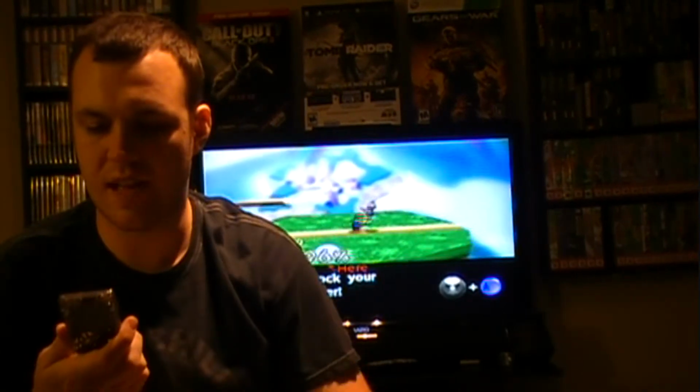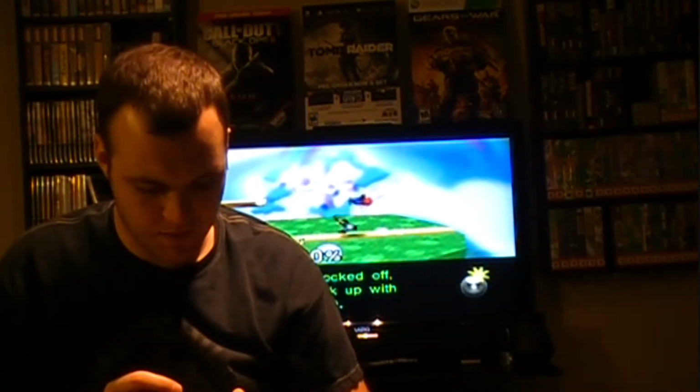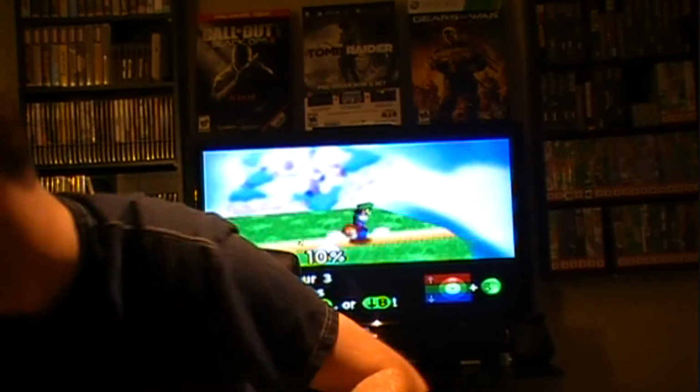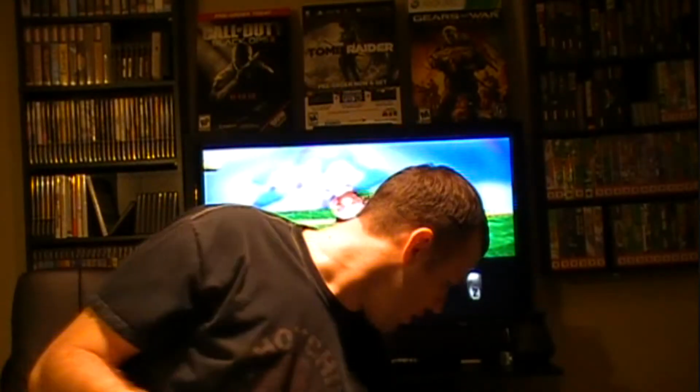Just a couple more of the Game Boy games. Got Ready to Rumble Boxing, Zebco Fishing, and a Game Boy Advance game, Iridion 3D. Never even heard of it. Might be a good game. I don't know. I doubt it though. So that's all of the cheap Game Boy games that came with.